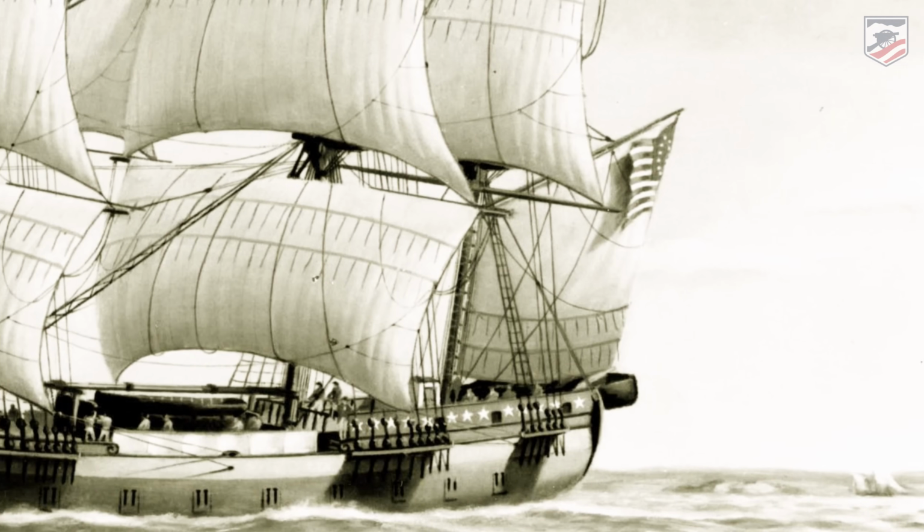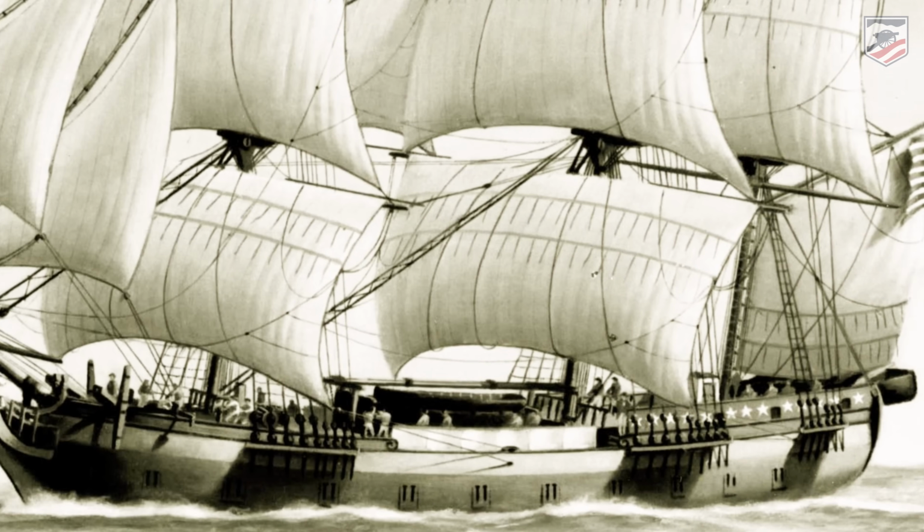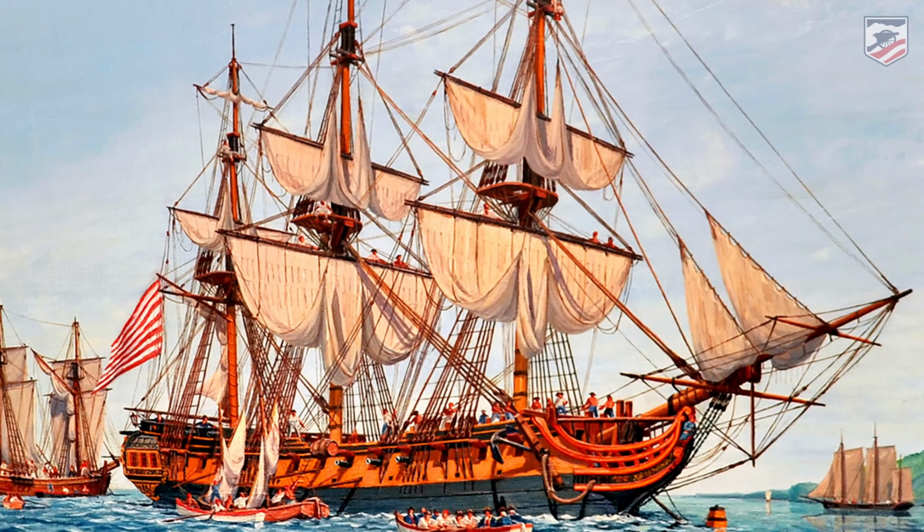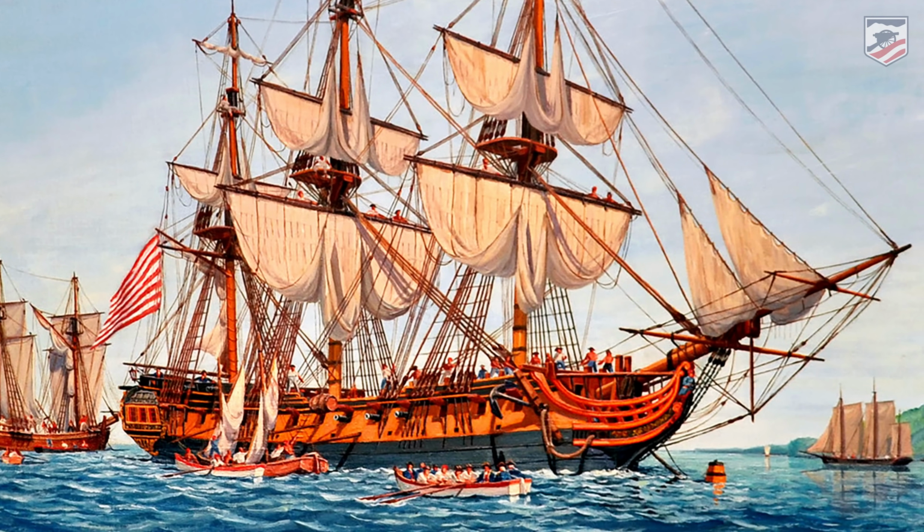Due to their success, the American colonies will petition Congress to begin a new navy. By the end of 1775, the Second Continental Congress will commission 27 new vessels to fight the Royal Navy.